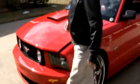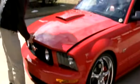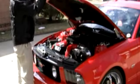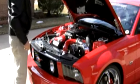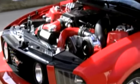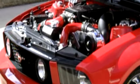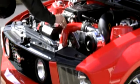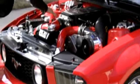Well, I just want to show you this engine. It's a 4.6 liter Ford engine, GT engine. And we've installed the ProCharge Stage 2 ProCharger, supercharger. And that's this. We've had this all powder coated. These are powder coated covers.